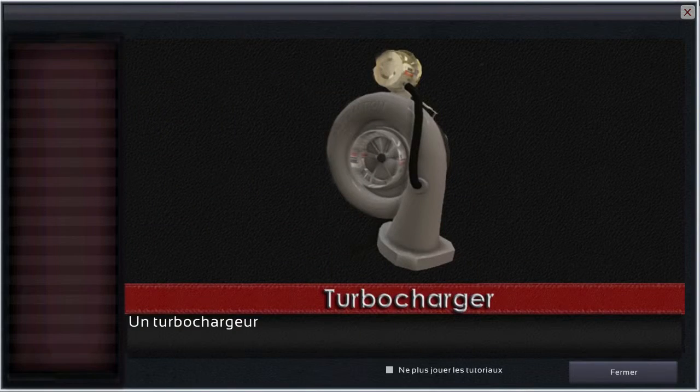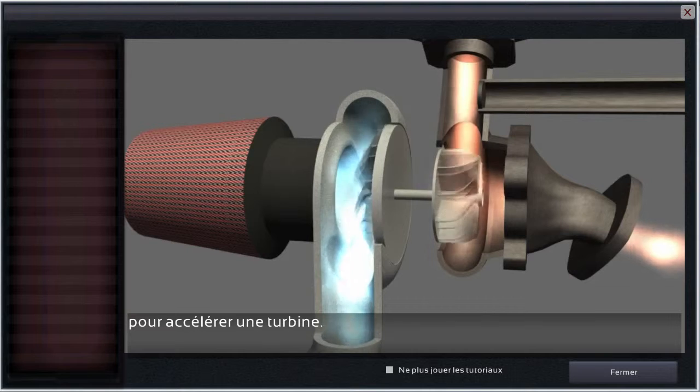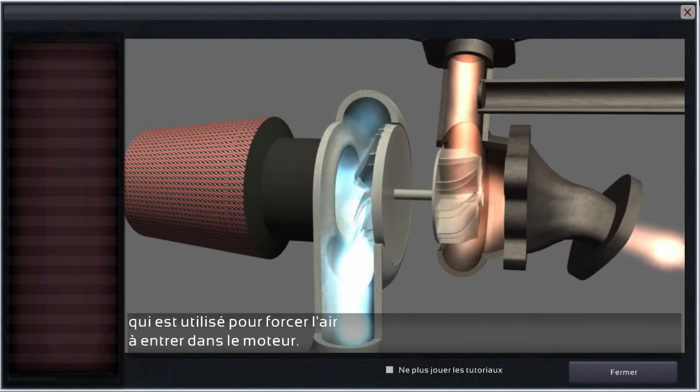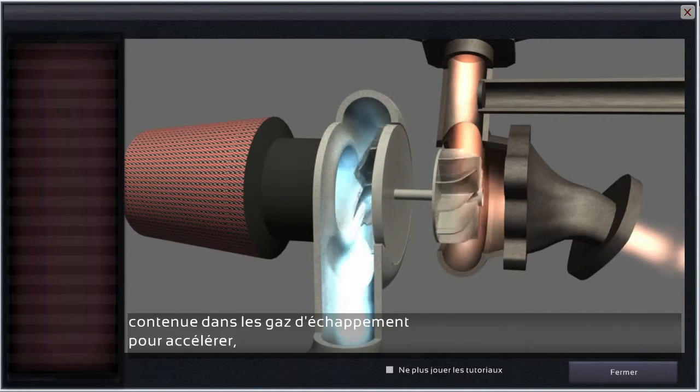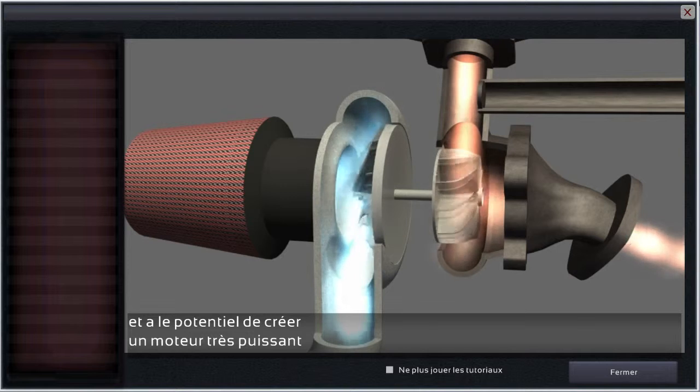A turbocharger makes use of the energy in the engine's exhaust gases to spin up a freewheeling turbine. The turbine drives a compressor wheel, which is then used to force air into the engine. Because a turbo makes use of the energy contained in the exhaust to drive itself, it wastes very little engine power and has the potential to create a very powerful engine.